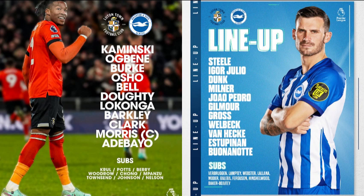No, fair point. Here's Osho, little short pass to Barkley. Barkley holding off Gross and plays it all the way back to Kaminski. 15 minutes to go. Luton 4, Brighton 0. Kaminski launches it forward towards Morris. Dunk falling back, gets a head to it and back to Steele.